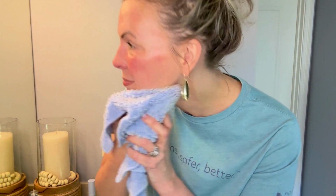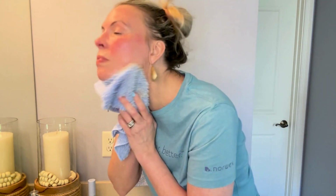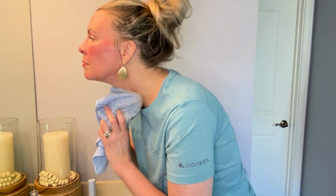And with this, what I love is we only use water to cleanse and exfoliate the skin. It honestly has been a blessing, eliminating the need for harsh soaps, cleansers, waterproof eye makeup. I've seen my skin transform over the last several years since I got rid of so many different cleansers and just switched to this. Now, after the body and face cloth, I go in with the Norwex Cleansing Facial Powder.